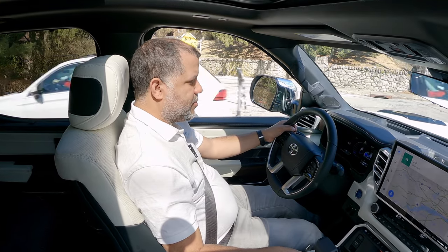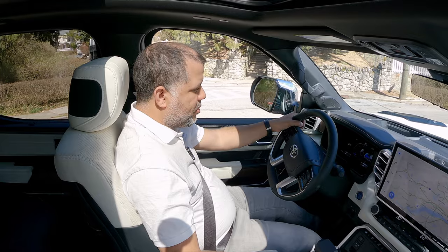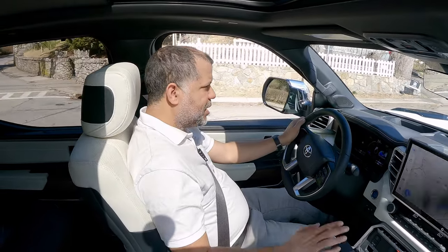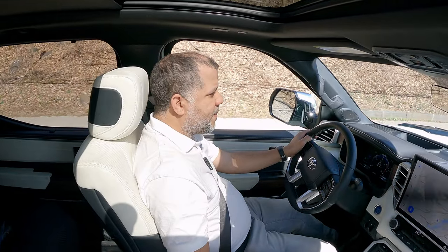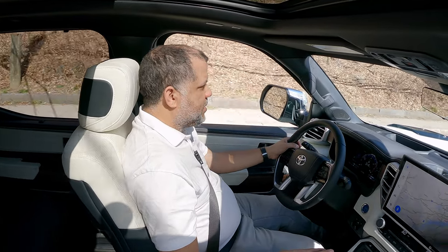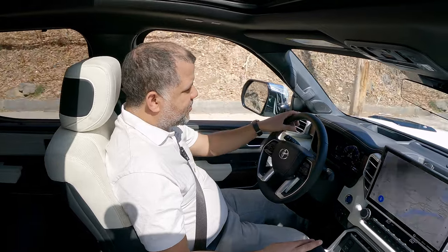You do have Eco mode. So if I click down here, this is Eco mode. It's going to give eco driving priority over traditional modes. But overall, this is a very nice truck.